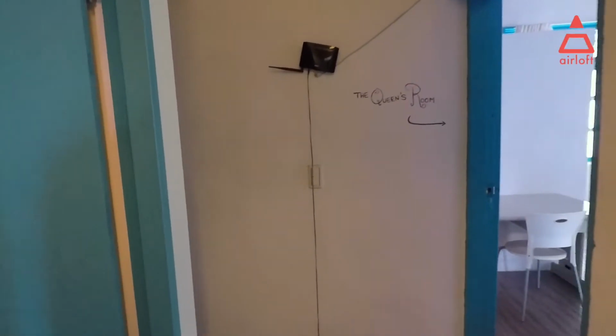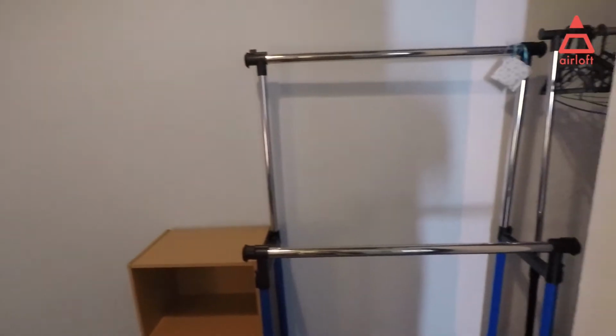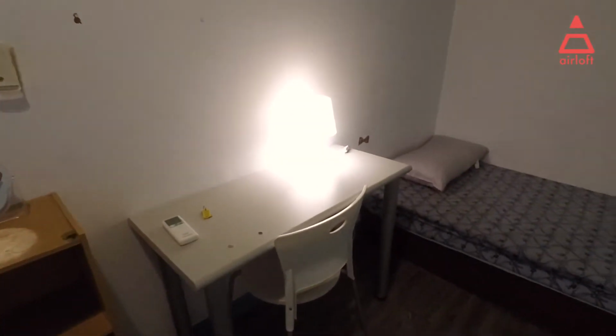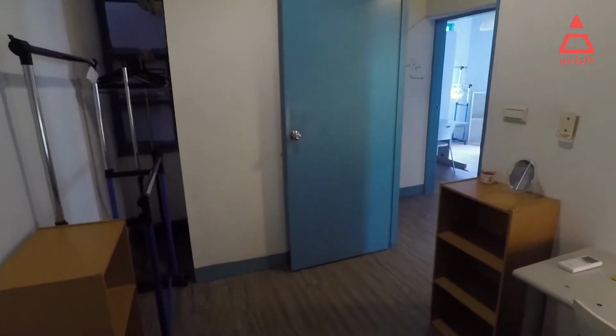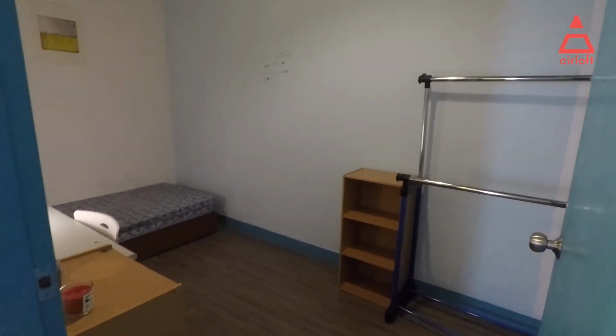So on our left is room F. It is a single bedroom, and here's an open wardrobe, the shelves right here and here, and a desk and chair, and a single bed. This wall is painted sky blue, and right there, that is the AC. And here's the window. Oh, that side is the hallway. Okay, this room is pretty quiet. So this is room F.